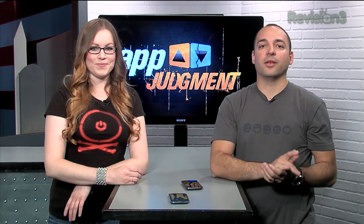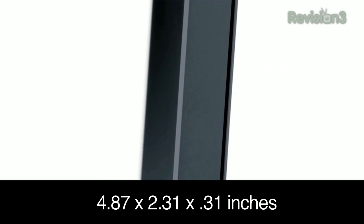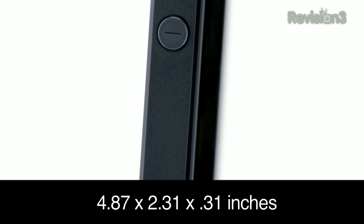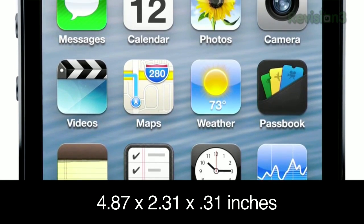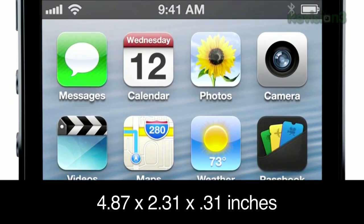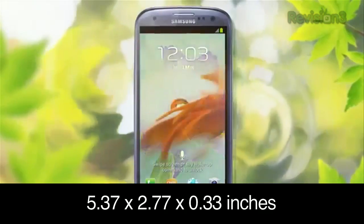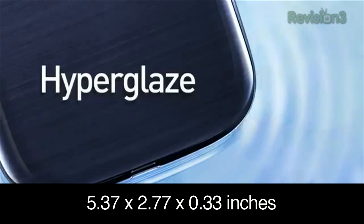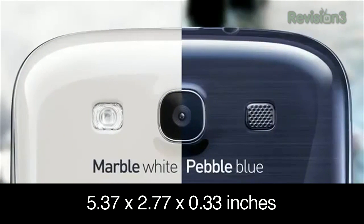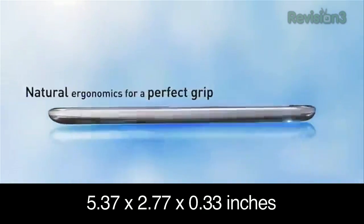Exactly. All right, let's start with standard size. The iPhone is 4.87 inches tall by 2.31 inches wide, and it is 0.31 inches thick, or 7.6 millimeters thin. Thin, thick, let's call it thin. The Galaxy S3 is 5.37 inches tall by 2.77 inches wide and 8.6 millimeters thick. So the S3 obviously takes the cake on size, while the iPhone beats it in thinness. The iPhone 5 even beats out the HTC One S, which comes in at 7.8 millimeters.